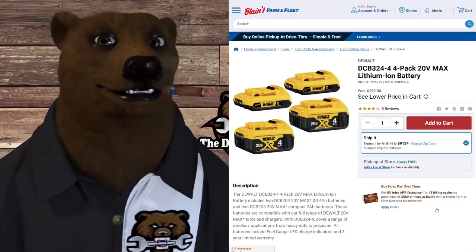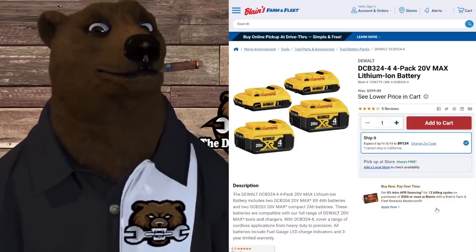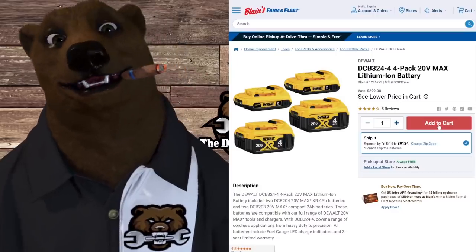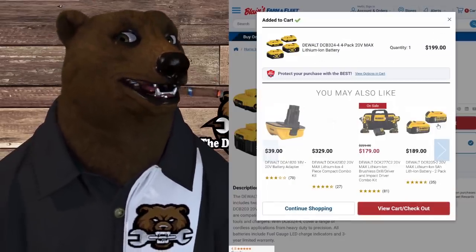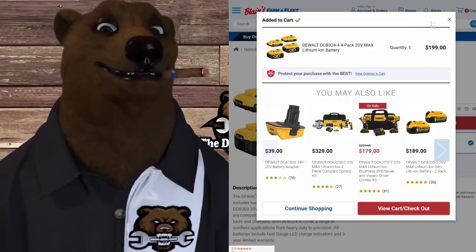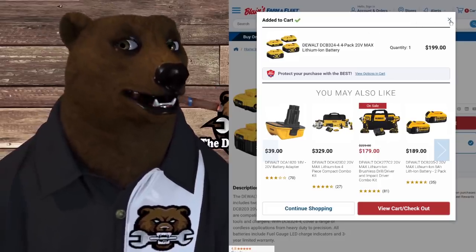Now over at Blain's Farm and Fleet, this was sent in to me here. We got the DeWalt DCB battery. You get the two 2-amp and the two 4-amp hour XR batteries. They're $200 for the whole pack. That's not a bad deal when it comes to those DeWalt batteries there.